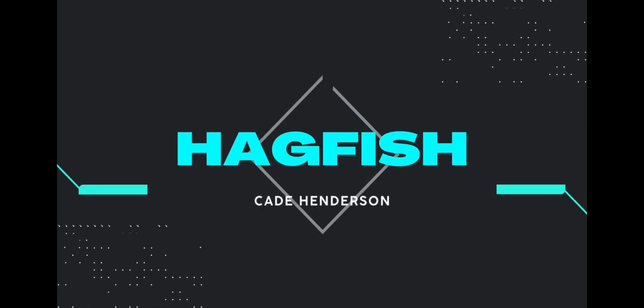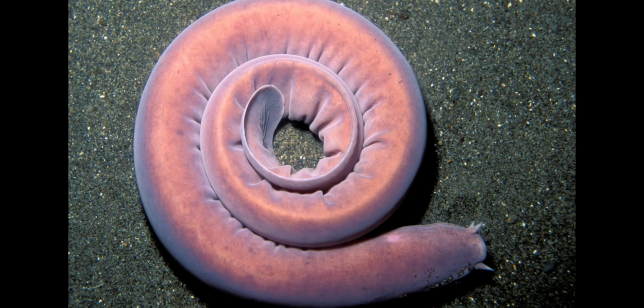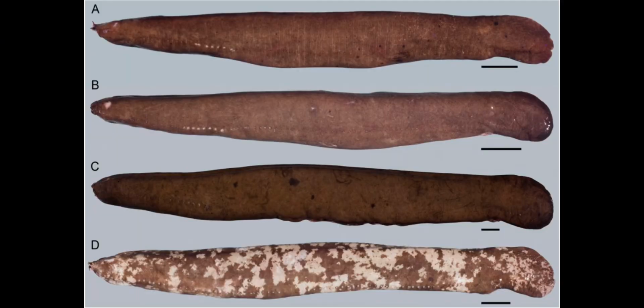Hagfish, the most disgusting animal alive. So this pink looking eel is called a hagfish. Hagfish are a bottom-dwelling sea creature, live pretty much anywhere around the world, usually between 15 and 5,000 feet underwater. There's about 72 species of hagfish around the world, and they come in many different shapes and colors.